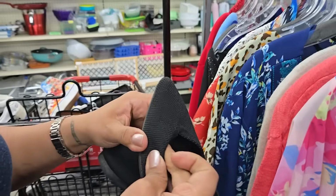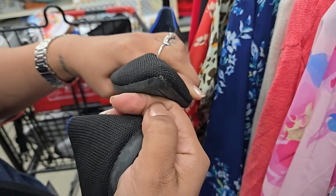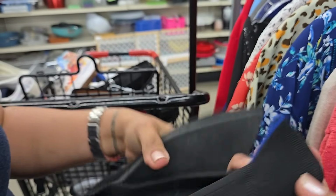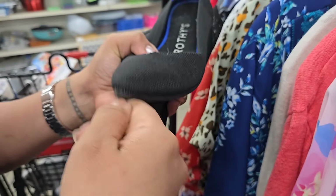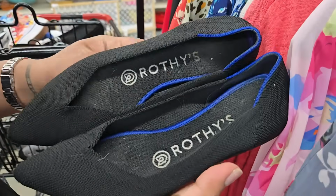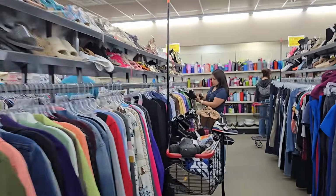But then I noticed a little bit of separation starting at the front toe box. I always check that front toe box, especially if it's a pointed toe. It wasn't that bad, so I put them in my cart to think about it, but in the end I didn't buy them because of that separation, and also the size was really small. It was a 5.5, and that tends to sell slower sometimes.